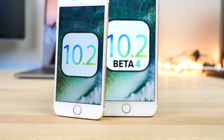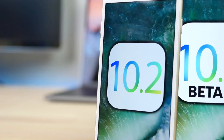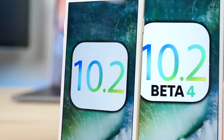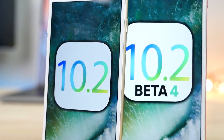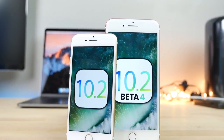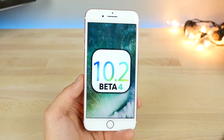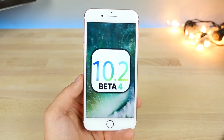Following the release of iOS 10.1, Apple has been hard at work with 10.2. That begs the question, what's changed and should you update? So in this video, I wanted to do a full review and show you what's new in this new update, everything that's changed, should you update, how's the speed, and what have they fixed? Basically, everything you need to know about this update.